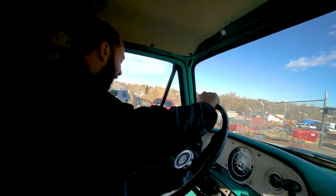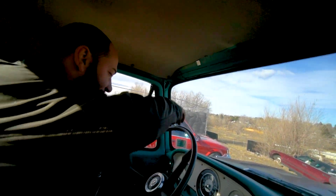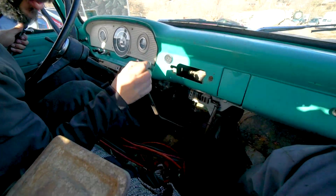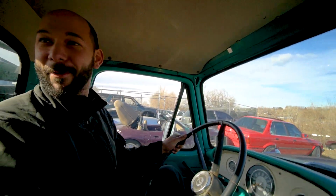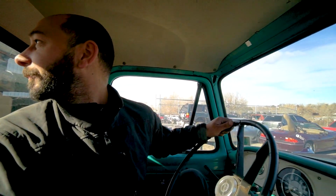Oh, it went, didn't it? Yeah, maybe it was turned too far or something. Where's reverse? Oh, it's up there. Smash the dash. The gauge is all the way at the top. Look how far my pedal is off. Jeez. She's minty.